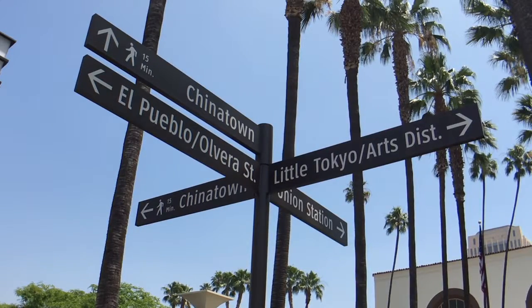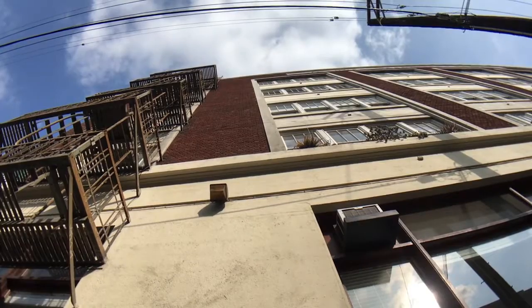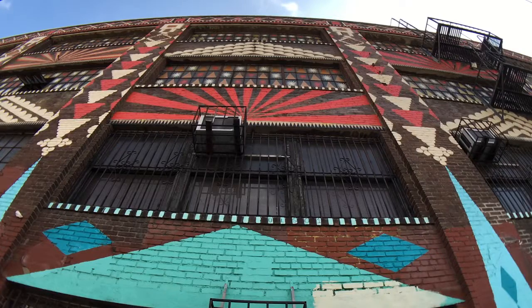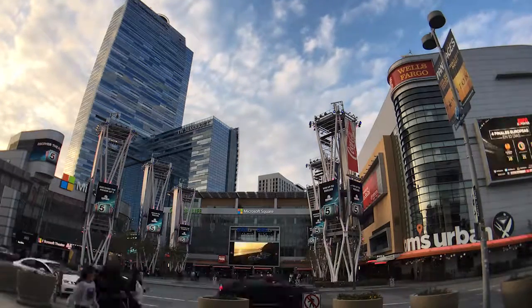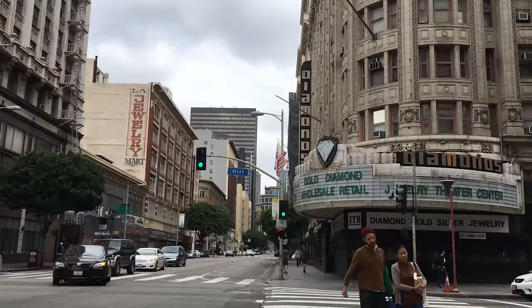Downtown is the most historical, multi-layered, and fascinating part of Los Angeles. Visitors to Los Angeles often miss out on the opportunity to explore downtown LA's neighborhoods, misguided by the myth that there are not enough things to do there compared to the west side of Los Angeles.